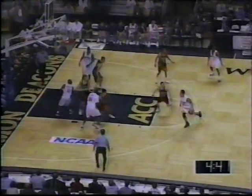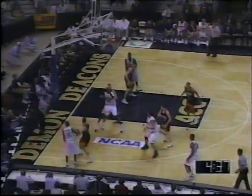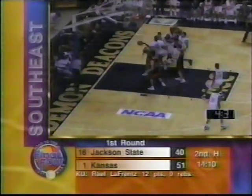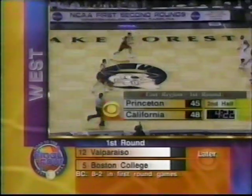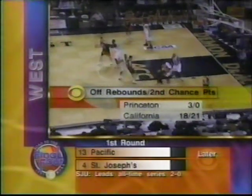Cal by 1. Stewart, long with it. Stewart nearly got called for an over-the-back foul. Grigsby picked it up and put it in. Almost volleyball, Sean. Stay on the other side of the rim. They've got a great look if they go from the box opposite Cal. The Bears lead by 3.